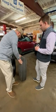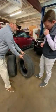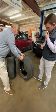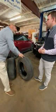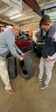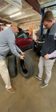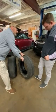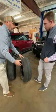But the problem is when you have a hole on the sidewall of the tire. The sidewall of the tire is what acts as the spring for the tire. That's what gives you your ride qualities. It helps hold the vehicle up. And so when you plug a tire on the sidewall and this side of the tire moves and flexes, this hole can actually get bigger and cause a blowout, which can lead to a major accident.